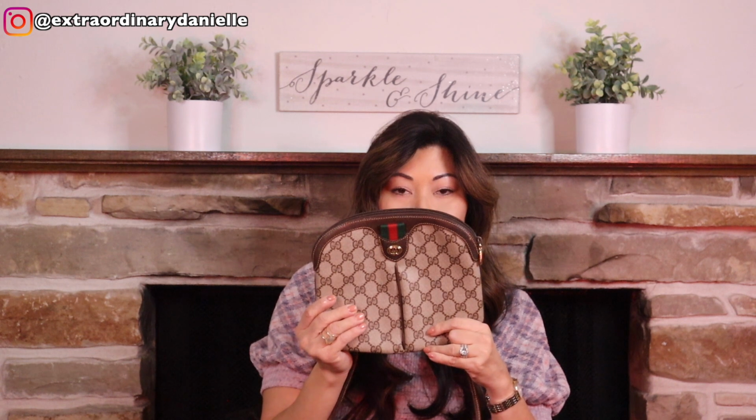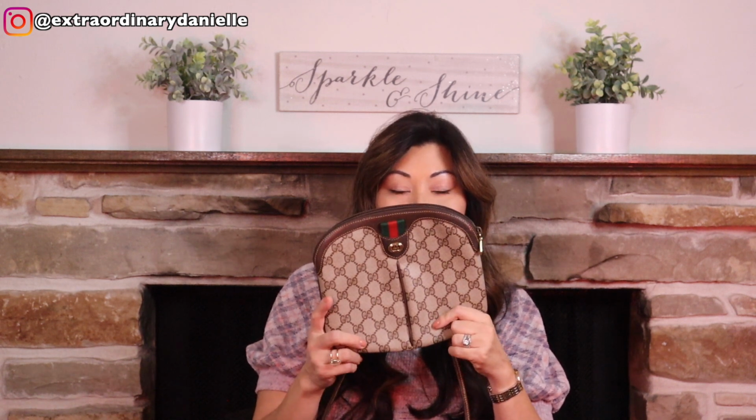The inside just has one little slip pocket, and then it's just an open pocket inside. There's no other compartments or anything. Now, it is a smaller bag, as you can see, so it doesn't fit a lot. I wish it was a little bit bigger, but I do like how thin it is because it really sits nicely on my hip as a crossbody.